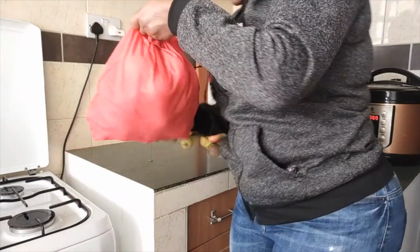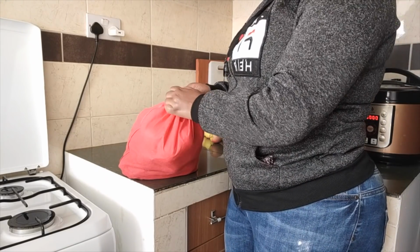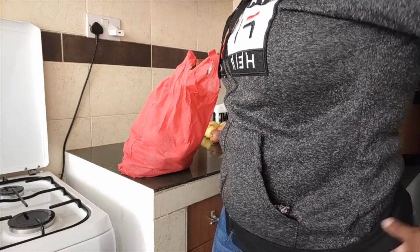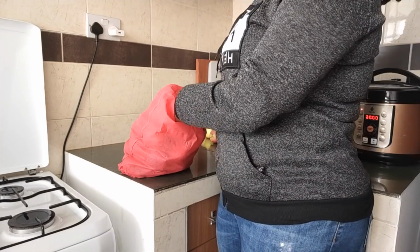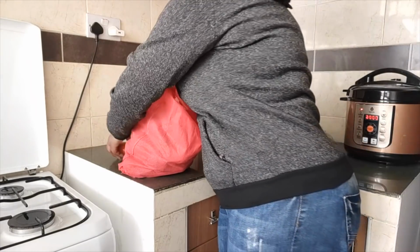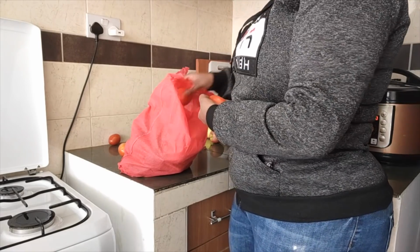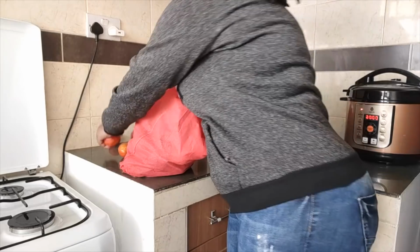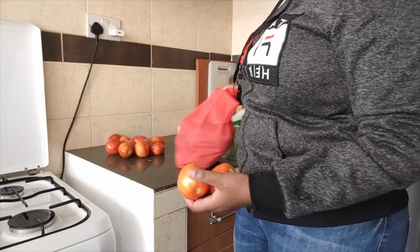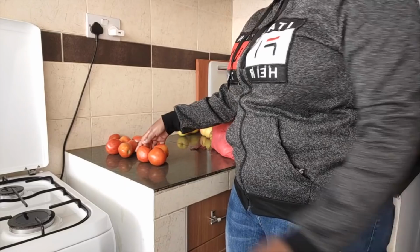And the other bag is this one. And this one has tomatoes. I don't know why I bought, I have tomatoes still, because my mom had sent my sis with quite a lot when she was coming. So I didn't buy a lot of them because I still have a lot of tomatoes. The tomatoes that my mom sent for me were quite a lot. So these are the only tomatoes that I bought.